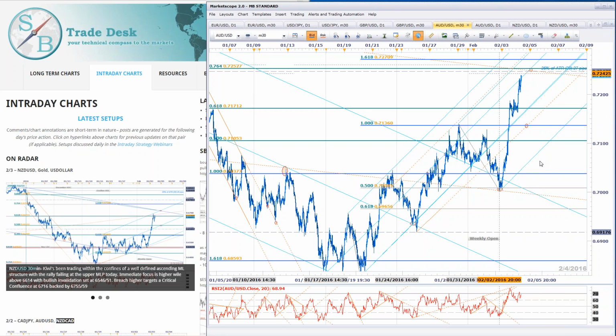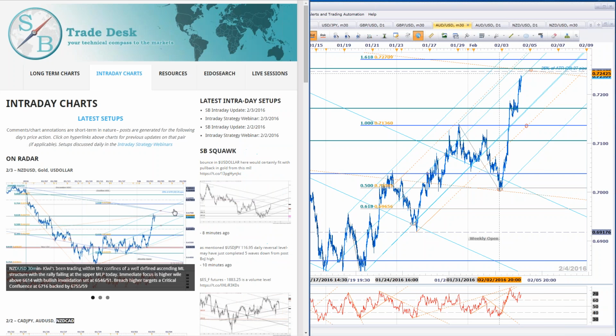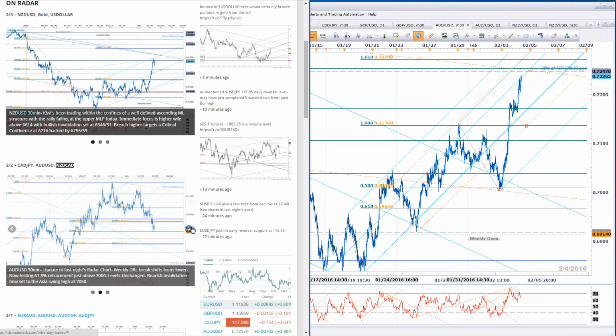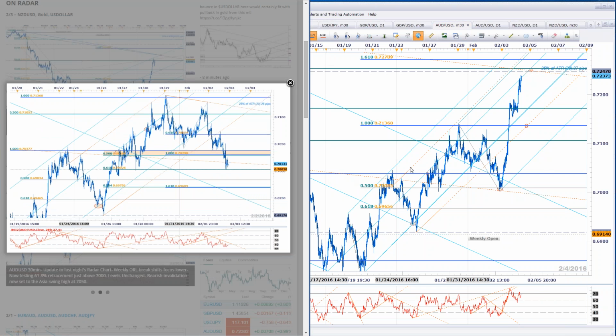Here's what Aussie dollar looks like, and here's what Aussie looked like earlier in the week. We had made a break of the initial weekly opening range to the downside. When we talked yesterday in the webinar, we were sitting at that 618 retracement. We've made a new high, so this retracement is no longer on this chart. But we came back, sat on that 618 retracement, and said, hey, we broke the opening range of the week to the downside.